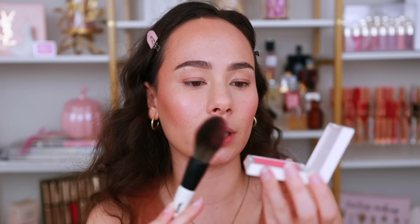But I guess Petal Poppin', which is one of my favorite cream blush colors in their line, I'll put on top. I'm going to use the F2 brush from Makeup by Mario. I never thought there would come a day where I would love double-ended brushes, but I've been using mostly double-ended brushes. Okay, just a little bit.